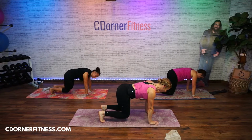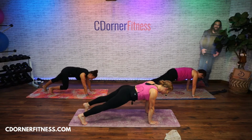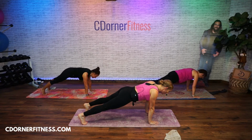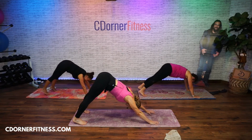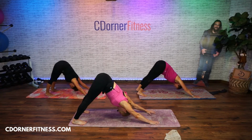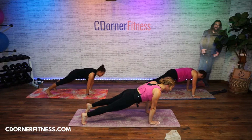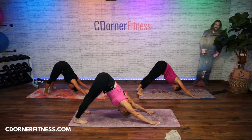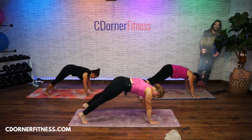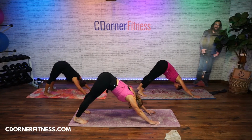Press into your hands. Now what I want you to do is take your right foot straight back into a plank, left foot back. Right there, hold. Press into your hands. Start to lift your butt, press your hips back, and go into a down dog. Inhale back to plank. Exhale, down dog. And again, this can be at your own pace. Inhale when you're ready, back to plank. Exhale, down dog.